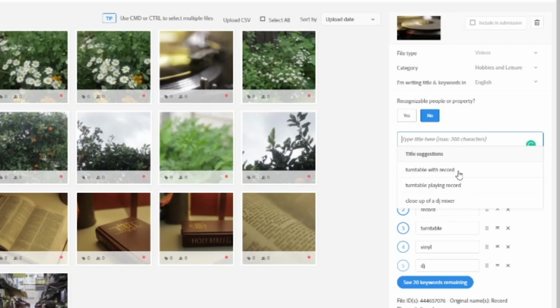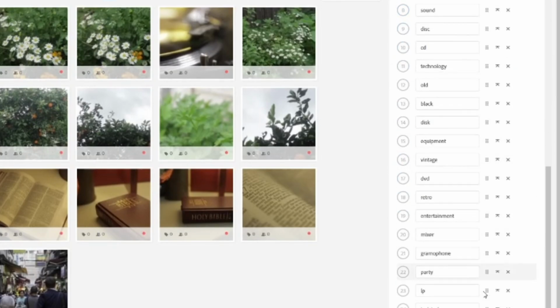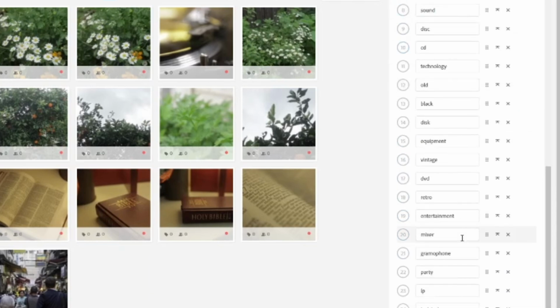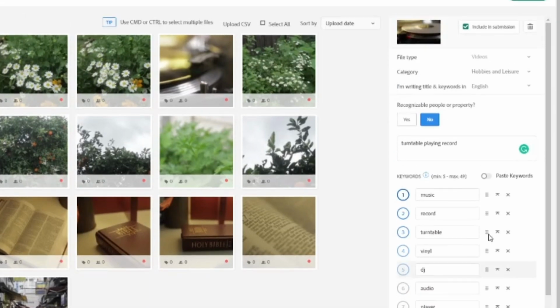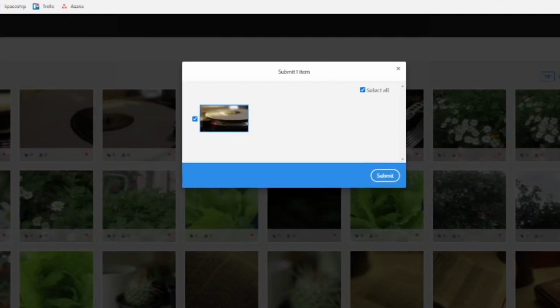Turntable playing record, turntable with record. Yeah, I think that one's a pretty good one. They generate a whole bunch of keywords for you, which is great, and you can also add your own. I think for now, let's just see how this one goes and we'll leave it as is. So let's go submit one file. Boom. Yep, cool.